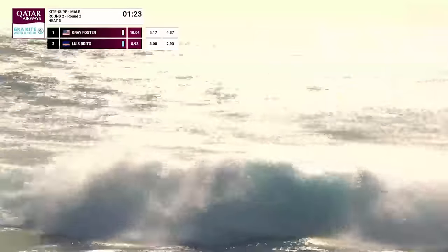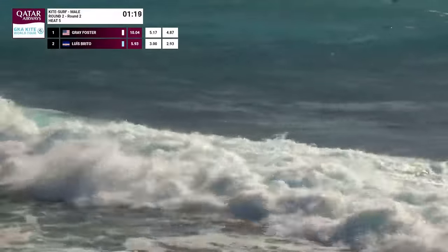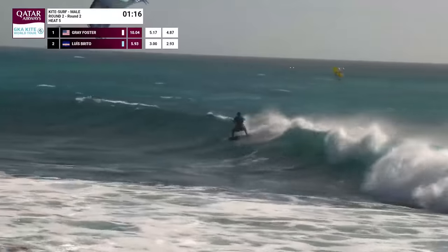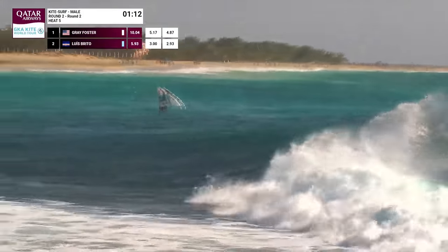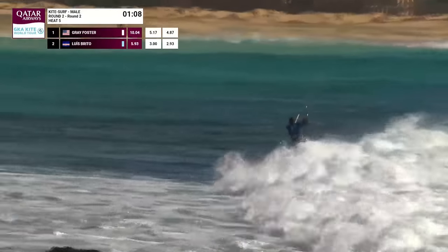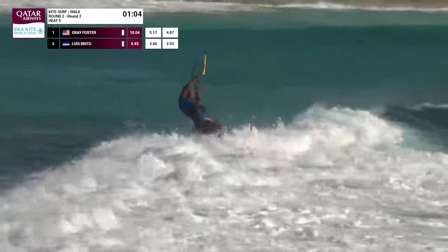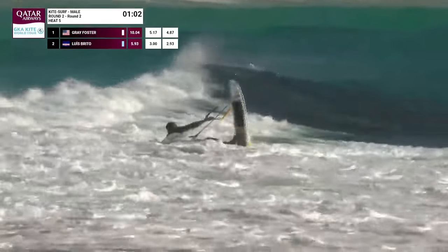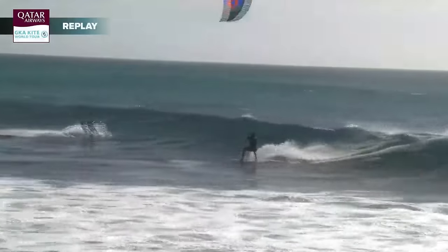Just unfortunately got pushed off the back, and that's what we've been talking about. If you have a little bit too much power and can't push in, you will get pulled off the back. Exactly. Yeah, it's very easy to lose that top turn control. It's very tempting to go high on the wave and really drive those fins high, but if you get that kite wrong, you're just going to get pulled off the back of the wave, and as soon as you're off the back of the wave, that is end of wave score for you.